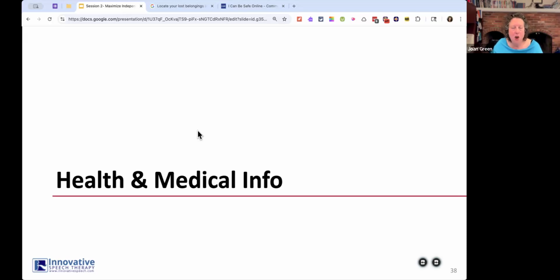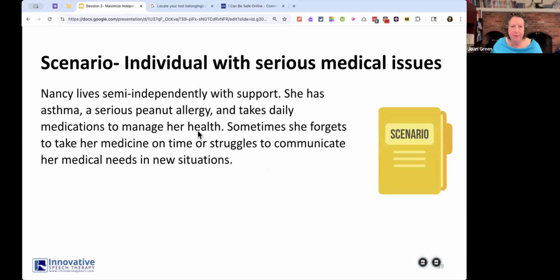All right, health and medical information. How can the phone be helpful in terms of health and medical information? So here's a scenario, just getting you thinking about it. Nancy lives semi-independently with support. She has asthma, a serious peanut allergy, and takes daily medications to manage her health. Sometimes she forgets to take her medicine on time or struggles to communicate her medical needs in new situations.